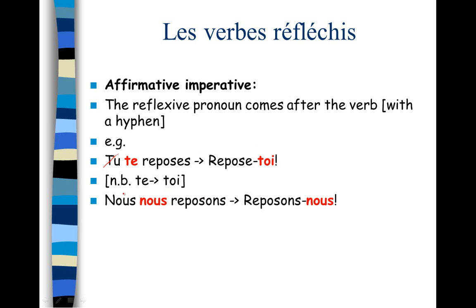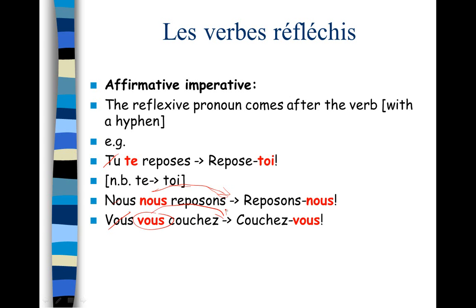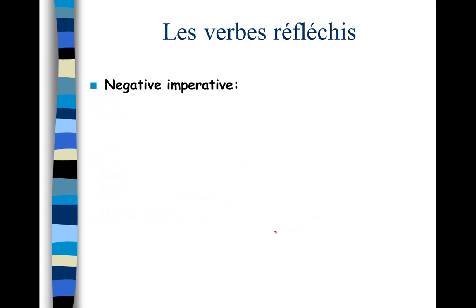Nous nous reposons, again, we take off the subject pronoun, we move the reflexive pronoun to after the verb, and of course, we must have our little tiret. Reposons-nous, remembering that this is not a subject pronoun, it's a reflexive pronoun. Vous vous couchez, you go to bed. Couchez-vous, because remember, we take off the subject pronoun, we move the reflexive pronoun to after the verb, and we put our little tiret, our hyphen. Couchez-vous, go to bed.